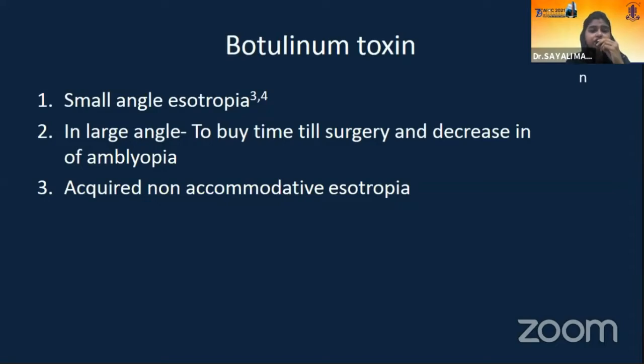In squints, it is traditionally used in small angle esotropia, for around 30 to 40 prism diopters. In large angle, it is also used to buy tangled surgery and decrease the incidence of amblyopia. Also, it is used in acquired non-accommodative esotropias.